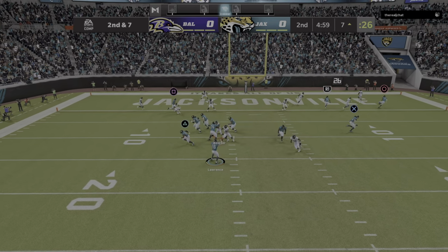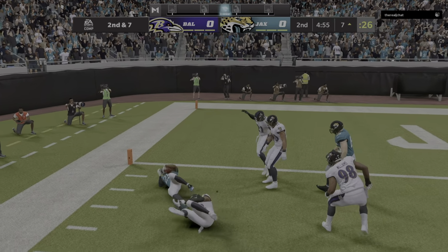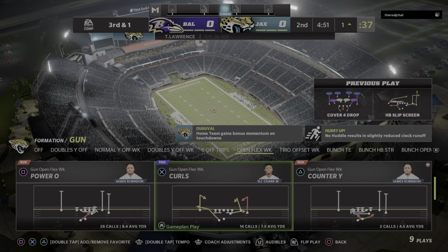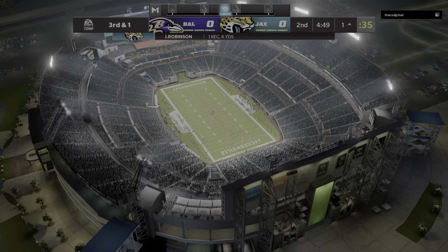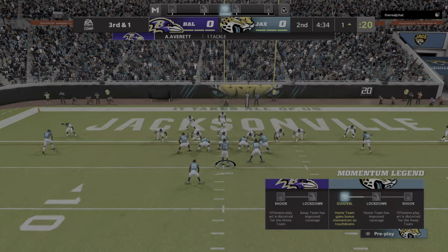Lawrence will throw. Sets up the screen to Robinson. And he'll be brought down right on the edge of the goal line at about the 1-yard line. A gain of 3 last play. This time they double it and pick up 6. And they're getting him involved early.